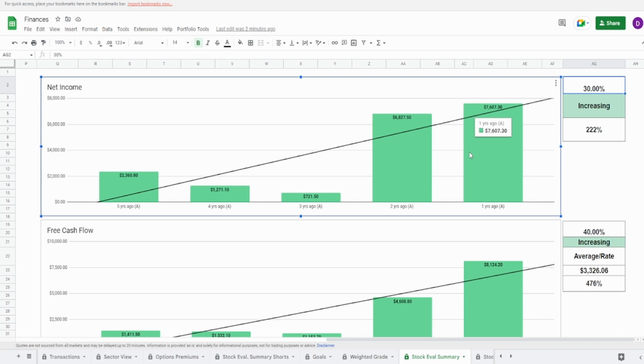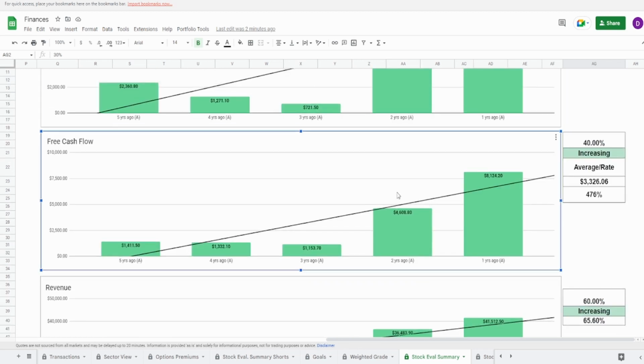So therefore, I'm giving it a 30%. Not because it's in the negative, just because I just don't like the spikes. And unfortunately, the spikes continue into the free cash flow. 5 years ago of $1.4 billion to 1 year ago of $8.1 billion. Increase of 476% with an average of $3.3 billion.